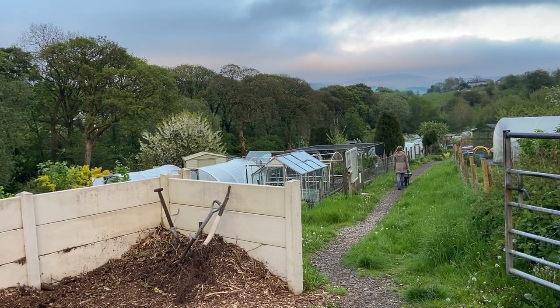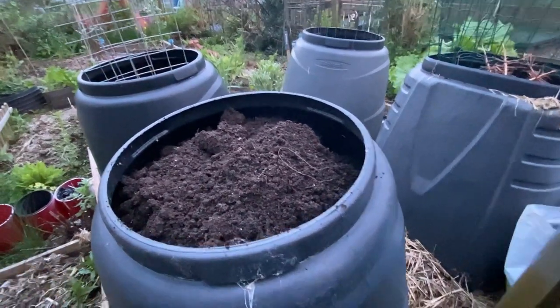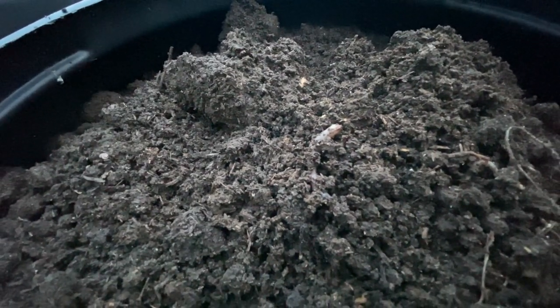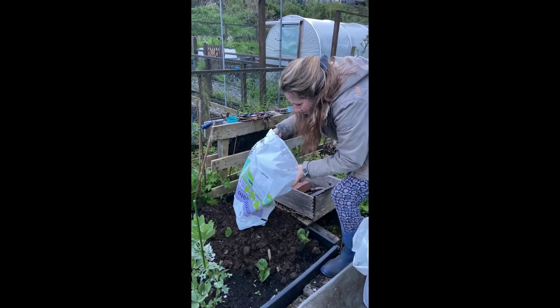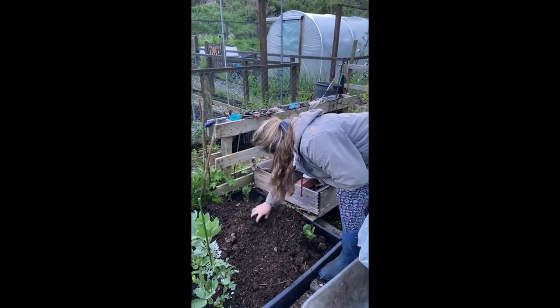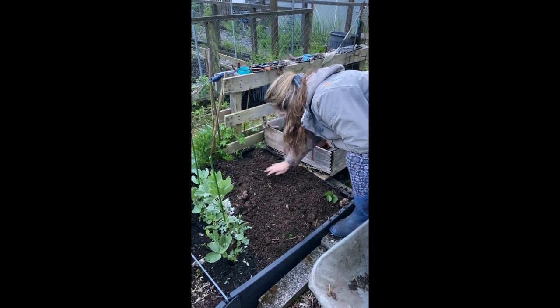Because I grow with the no-dig method, having access to good living compost is really, really important. I do try and make as much as I can, but it's never enough, and I've been really thrilled to be able to have this. It's got so much life in it, and I think it's going to make a huge difference to the crops that I'm growing this year. I've used it in my courgette planters and also to mulch my potatoes as they've come through. This is now up to the top of the planter, so I don't need to mulch them anymore. I'm just going to let them grow through now and hopefully develop lots of potatoes.